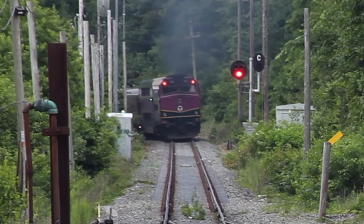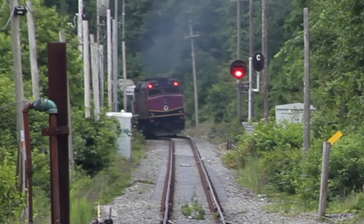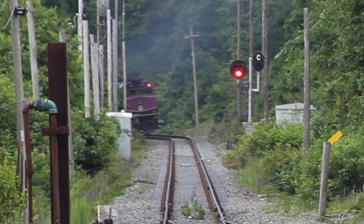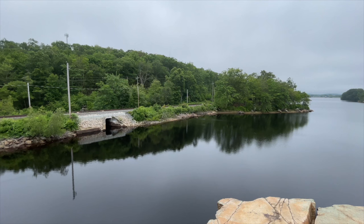As 104 rounds the bend, it marks the final inbound of the layover rush. The next train to enter Rockport is 101, the first outbound of the day. Here is train 101 at the Babson Reservoir in Gloucester, Massachusetts. Check out that reflection.